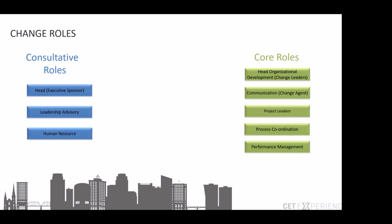So those are your roles. Pretty straightforward. We have consultative, we have core, and that's what makes up your entire change management. So whether that's 2 people or whether that's 4 people or 1 person, that's what they're going to need to be able to do.